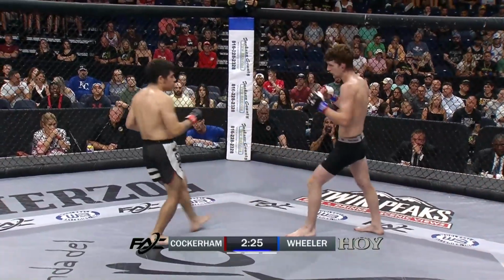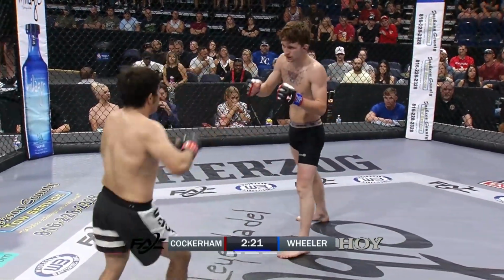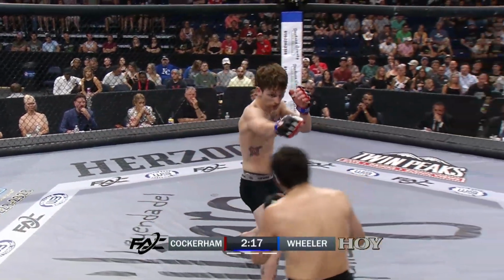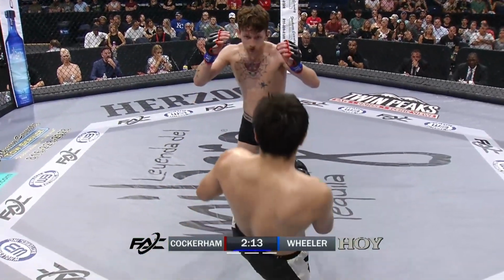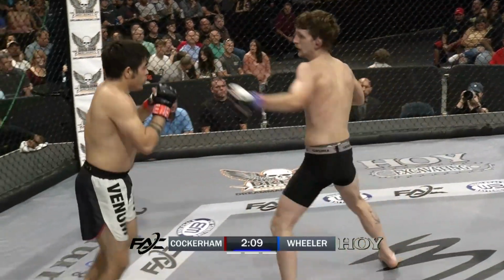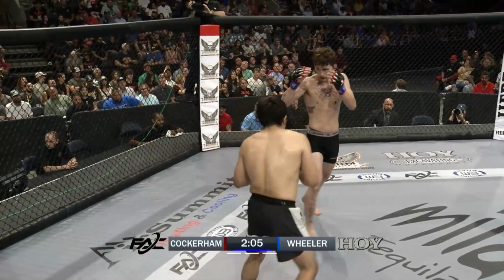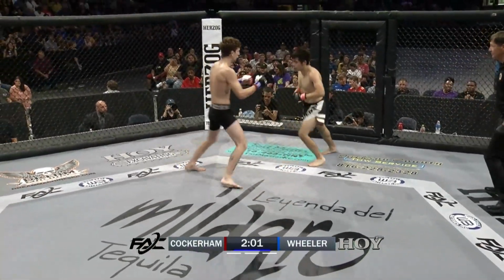On the low kick from Cockerham. On the body kick from Wheeler. Wheeler now coming forward. Straight 1-2 from Cambridge Wheeler. Judging off body language going in between rounds, the second and third, we saw Cockerham look pretty fatigued, hunched over his legs, breathing out of his mouth, but not showing too much of it besides keeping his hands a little lower than I'd like. Switch of stances from orthodox to southpaw now for Cambridge Wheeler.